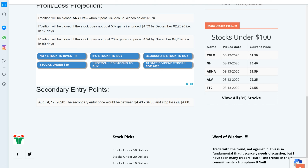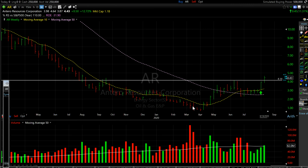So if you scroll down to the main table, you can see the secondary entry point. It was the secondary entry point between $4.43 and $4.65, and your stop loss is around $4.08. So let's look at this chart. It was added to the tracker right here when it found support at its 10-week moving average, and after that it moved very nicely. The reason it's offering a secondary entry point is that it has cleared this consolidation. So that is the reason it's offering another entry point so quick.